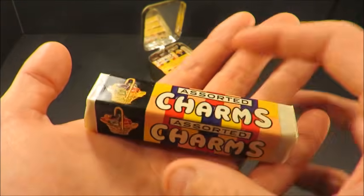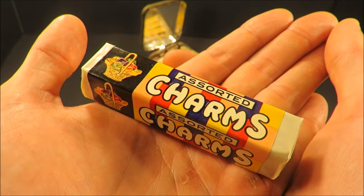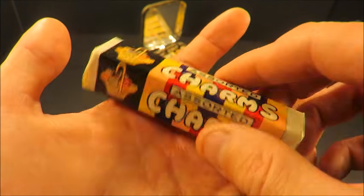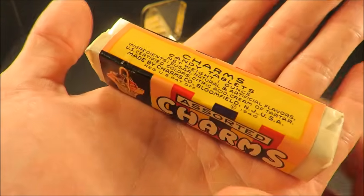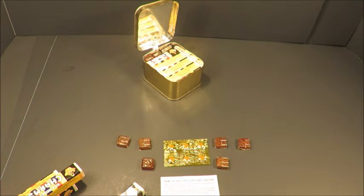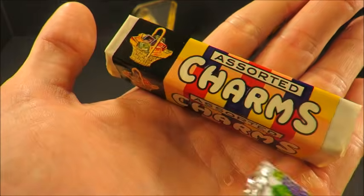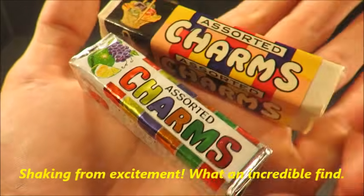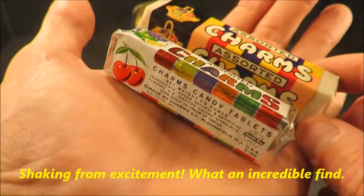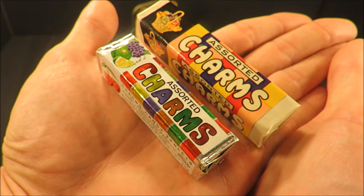What a collectible. What an incredible, perfectly preserved time capsule of a candy. These things would have liquefied most likely if just kept in normal conditions, just like newer Charms. It's incredible. Holding these, it's just almost surreal. And then here are some from 1965 compared to what looks to be a slightly larger pack of Charms from 1940.